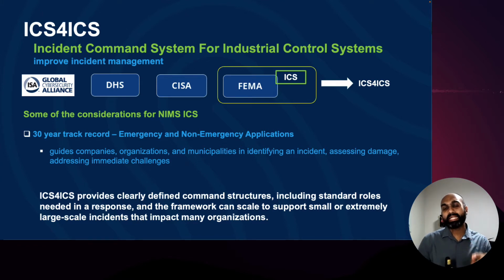It also clearly defines, based on the ICS system, command structures, common terminologies, processes, and roles in the incident command system that allow ICS4ICS processes to be used for incidents that are simple or extremely complicated.